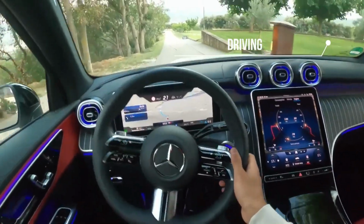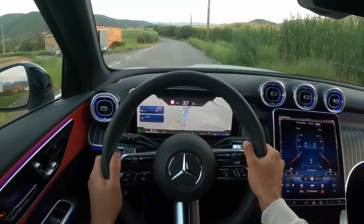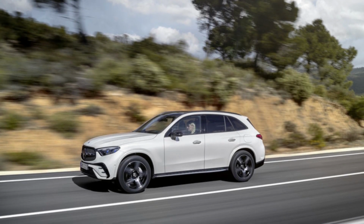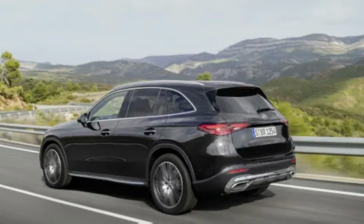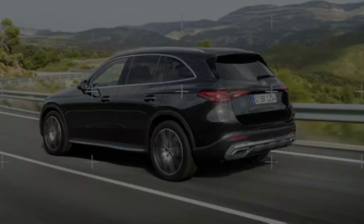The GLC 300's turbocharged 2.0-liter 4-cylinder petrol engine makes 190 kilowatts and 400 Nm, and gets an added 17 kilowatts and 200 Nm from a 48V motor generator on request, meaning a sharp 100 km/h sprint in 6.2 seconds. There are various driving modes that switch up the way the GLC drives, including Eco, Comfort, Sport, and Individual.